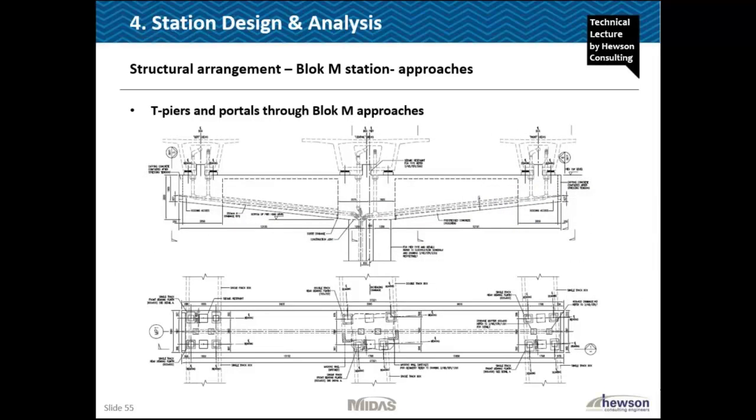So one example I've given here is a T-pier. Again, the pier itself stays in the middle of the road. But by using pre-stressed and reinforced cantilevers extending out, we pick up those diverging boxes. And there are a number of those through the approaches to Block M at either side. Some are pre-stressed, some are reinforced. And in the case where we can put a pier down each side of the road, some are portal structures.